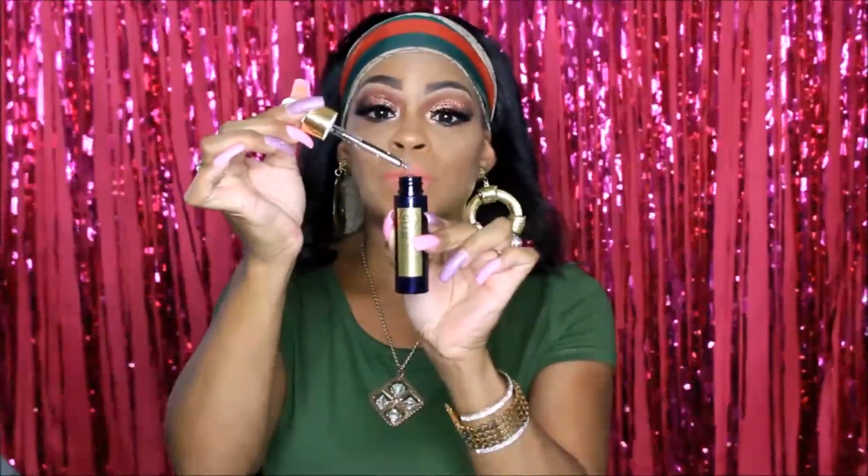And I have it in the form of a dropper, but it does come in the form of a spray. So this comes in a spray bottle as well. And I have seen makeup artists use this as a finishing spray to make the foundation and the entire makeup look waterproof and to make it last all day. I do know makeup artists that use this as a finishing spray as well.